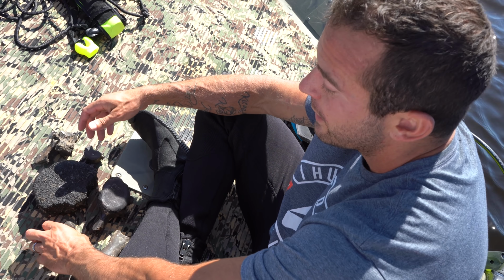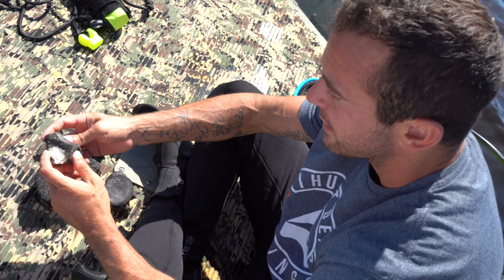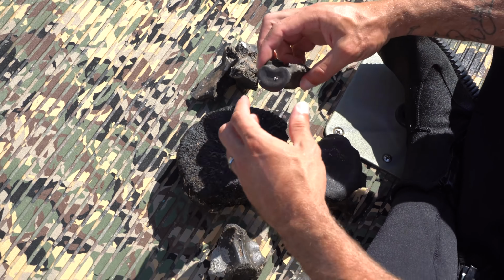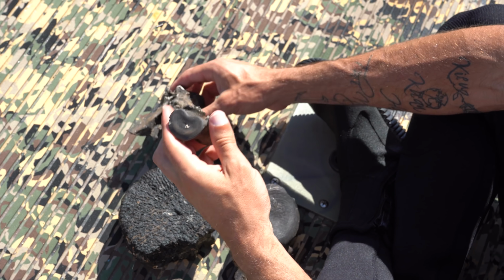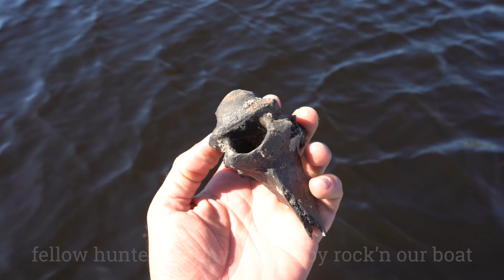Some verts, some vertebrae, a lot of them in a small area. That may be gator. It's got the dip here, the bump here. I don't know if that's mammoth or what that is. I don't try to ID verts very much, but pretty little heart shape there. And this one still has the process attached. That's pretty cool.